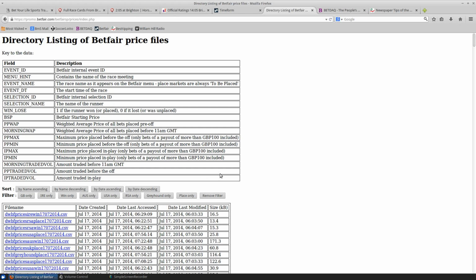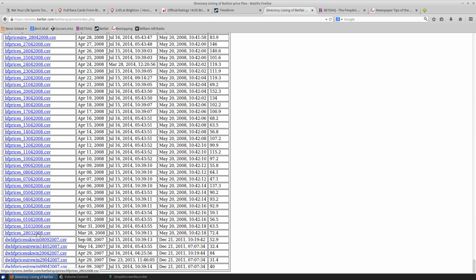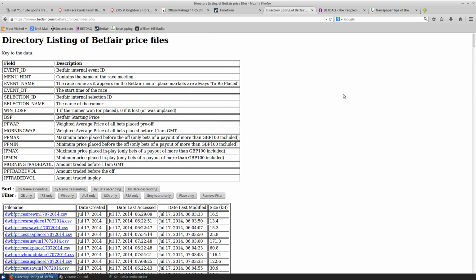By importing that into a spreadsheet or database, I would actually suggest you use a database application as opposed to a spreadsheet. The reason being is this stuff here is for the 17th of this month, July 2014, and this information goes all the way back to 2008. If you were to import all of that into a spreadsheet, you'd be struggling, because there's easily well over 60 megabytes of data there, and of course it's getting added to every day, because these things get updated every day.